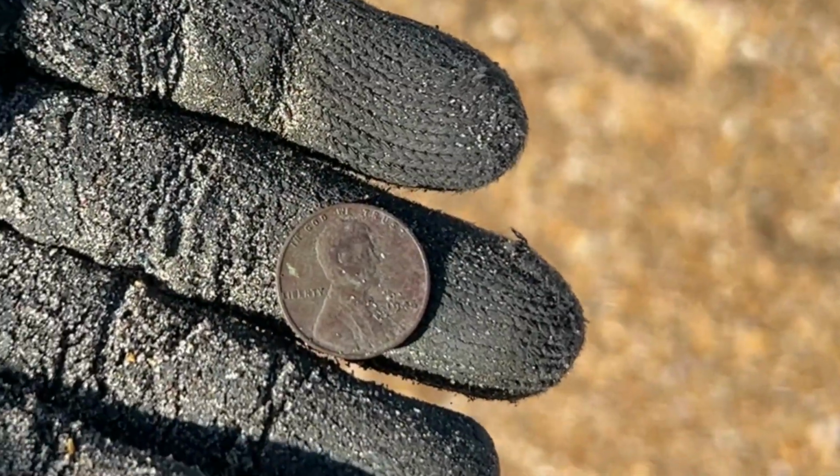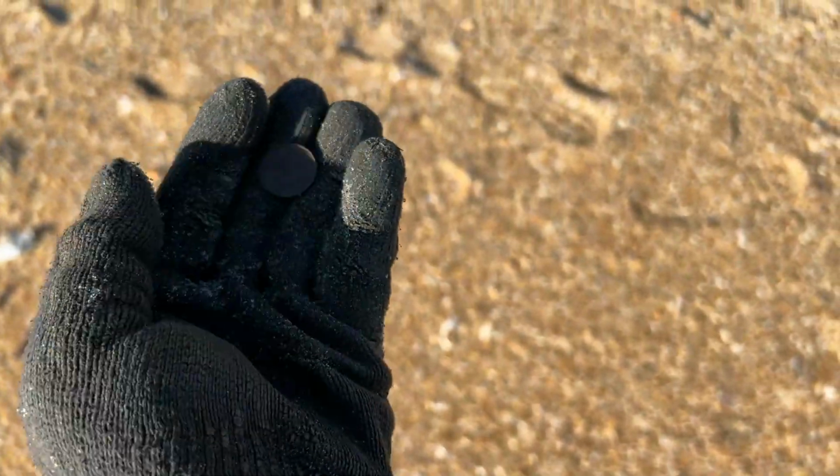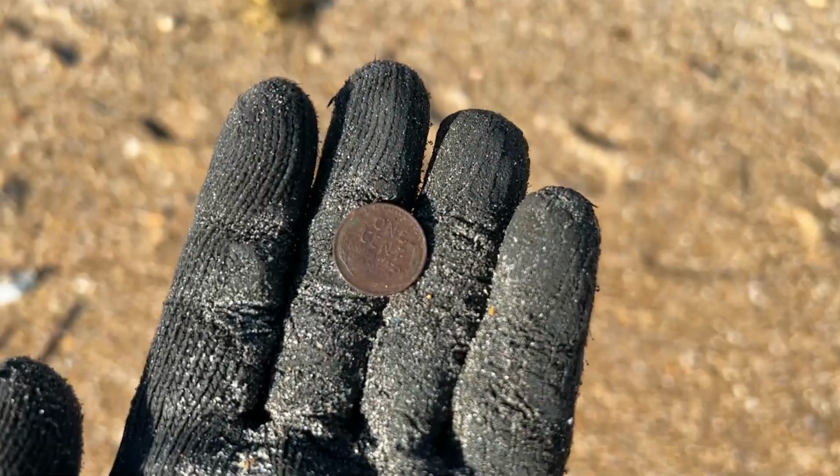You can see that, I believe that's 1946, but we'll tell you for sure in the wrap up. It looks like it's still in very good shape. Glad to get it. Let's see if there's more.